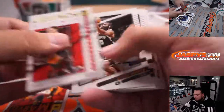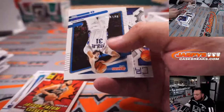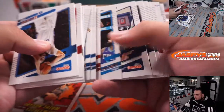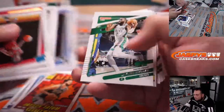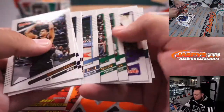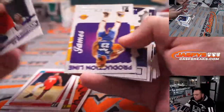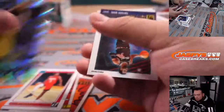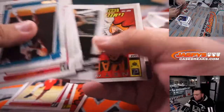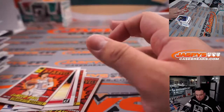D'Angelo Russell. Kuminga, Cade Cunningham. Tatum. Seth Curry, $2.99 press proof. Ja Morant, Matisse Thybulle, $2.99. Jalen Green, Westbrook, Rudy Gobert. LaMelo Ball and James Harden to 99. All right, relic and autograph should be on this side.